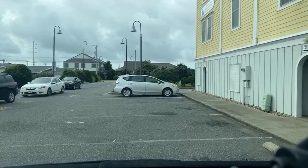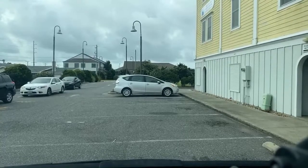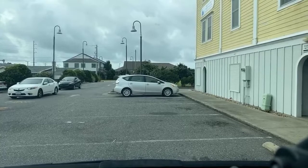I have never seen lines this long just for Dunkin' Donuts. I mean, they must have either the best brew. I don't know. This is new.